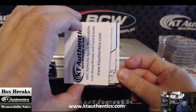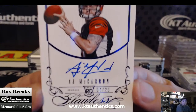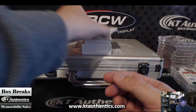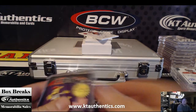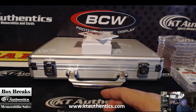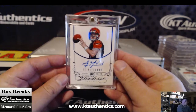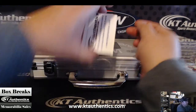Next one. Oh, look at that. True rookie, 2 of 20. AJ McCarron. 2 of 20. I don't know if he'll play, but hopefully he does one day. Right? Roll Tide. Two of 20. Oh, yeah, flaws. That'd be cool. That'd be nice.